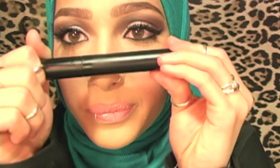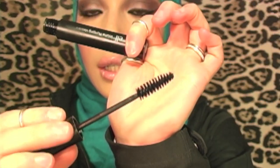Oh, I totally forgot one thing. I just need to say this last thing. I promise I'm done. It's the e.l.f. Volume Plumping Mascara. It's amazing. I have it on today. And the brush looks like this. And it's $3. Definitely go get it.